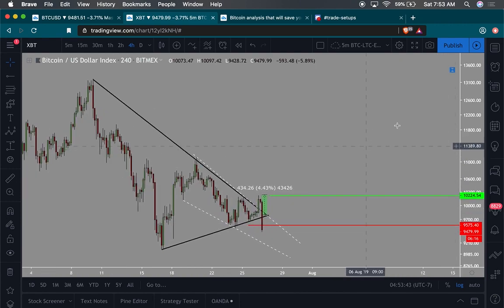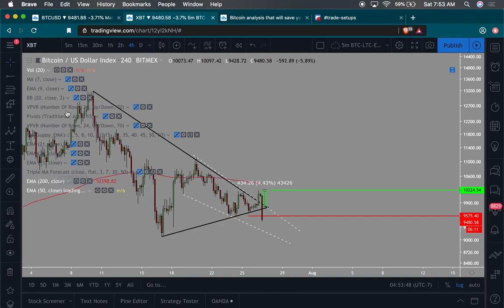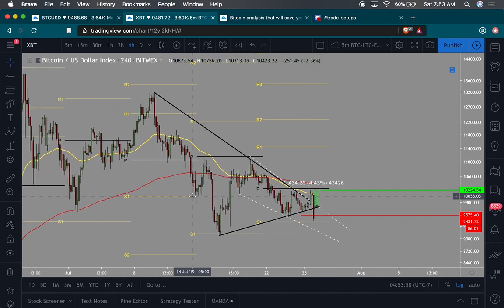So if we start going on the 4-hour chart, I'm going to turn on this 50 and 200, and I'm going to turn on these pivots. Now remember, pivots and resistance levels right here are all based on previous support and resistance levels. So all these R1s, R2, R3s, and the Ps take into account prior history of price touching certain levels and bouncing off of them. And then it creates basically these little markers all over the chart.